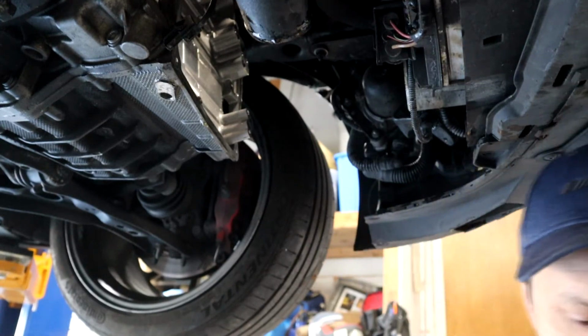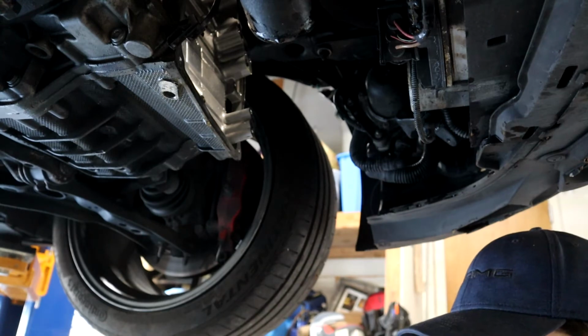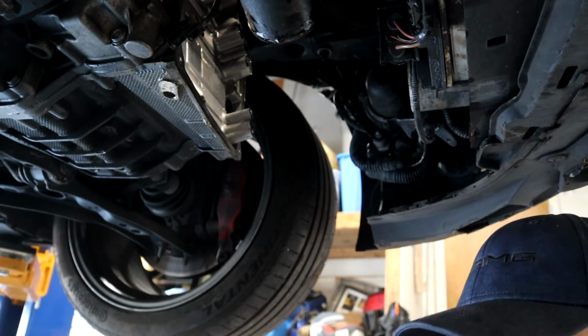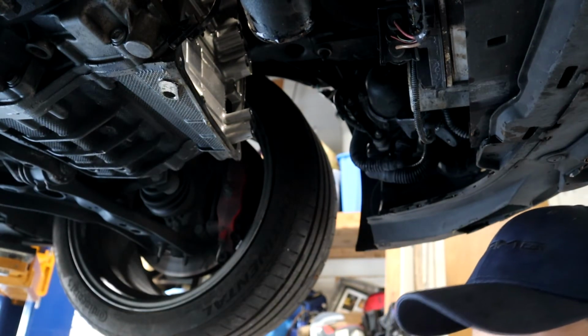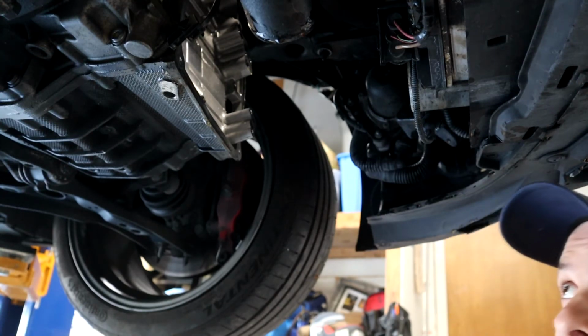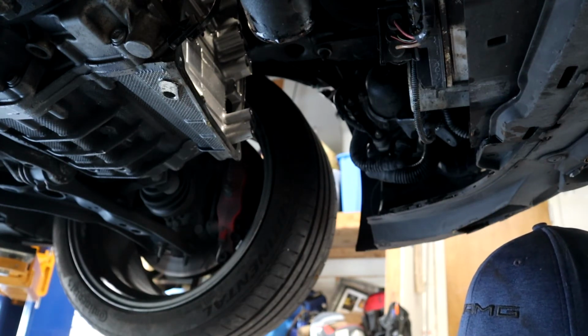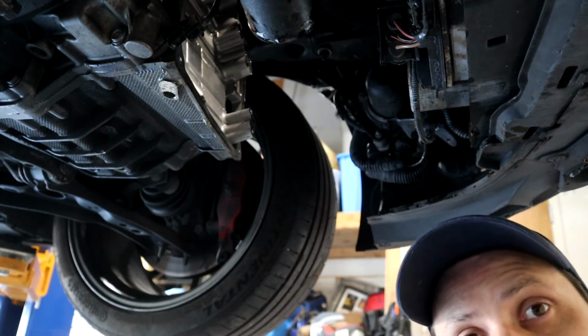All right, now comes the annoying part. I'm just gonna throw it together so I can get it out of my garage. I was deciding if I wanted to push it out. I think I'm just going to make it drivable. I don't feel like pushing it. I'm too old for that. So I'll throw the mech back in, fill it up with the fluid I drained out, and call it.